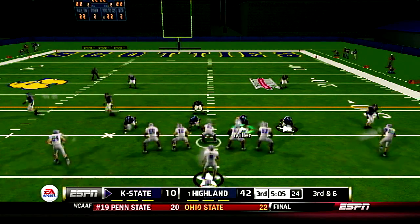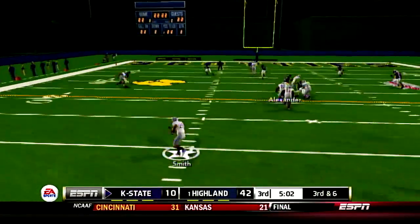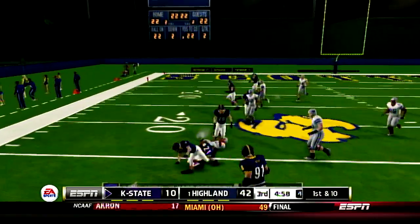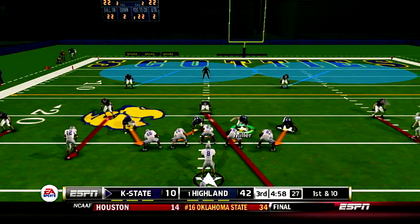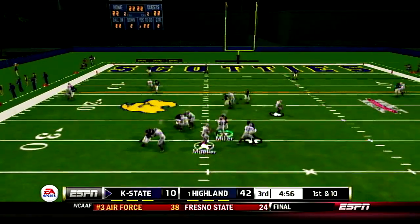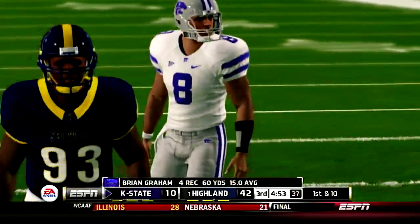So now 3rd and 6 here, as the crowd is trying to help out the defense, trying to give some noise to the offense, as Smith here gets a catch. Smith running there, gets the first down, and is finally taken down by Collins and a teammate. Smith does get the first for the Wildcats. 1st and 10, now in Scottie territory here. And Graham gets a quick catch before he goes out of bounds. That's a gain of 13.